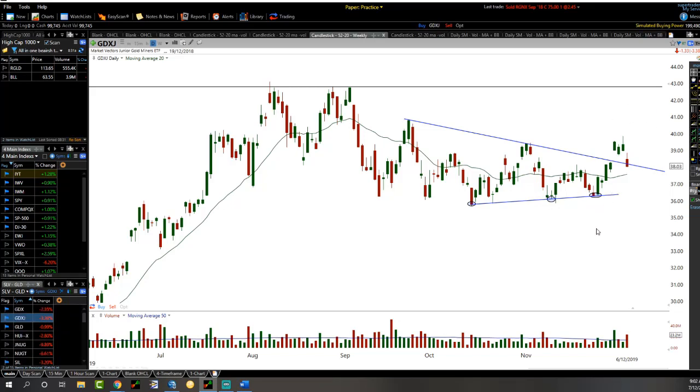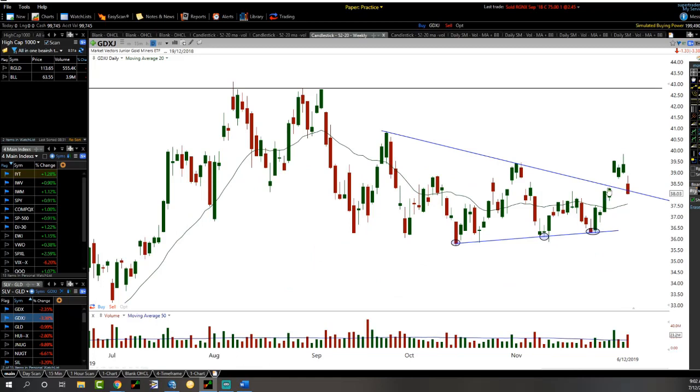The interesting thing is, guys, I see this type of thing here. We can see that this little gap here, I really thought that this was going to be a bit of a breakaway gap. It didn't. It came down and completely retraced it.